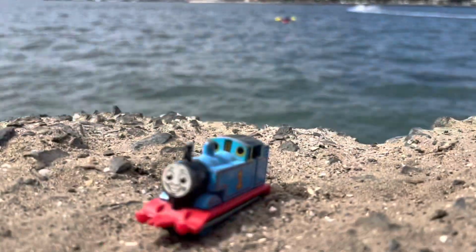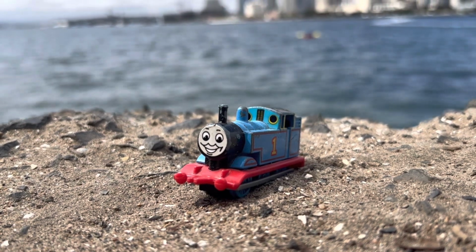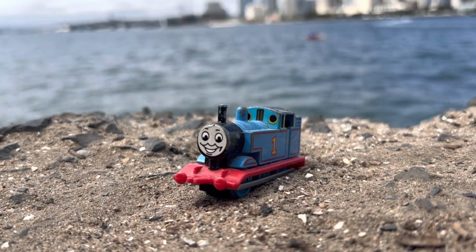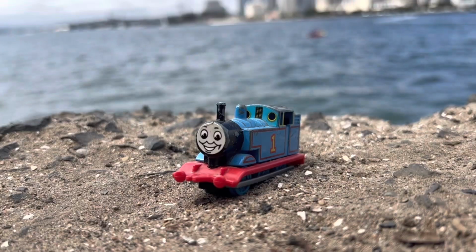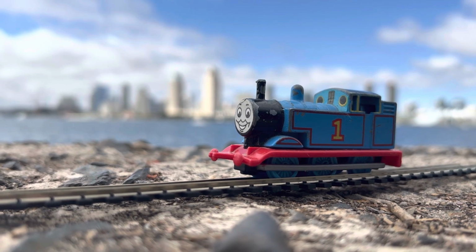Hello everyone, my name is NWR Breakvan, and today we're doing something a little different. A review not on a wooden railway item, an Ertl item. And this specific Ertl item is the ultra rare 1984 Paperface Ertl Thomas. Let's begin with the review.